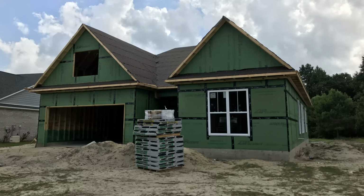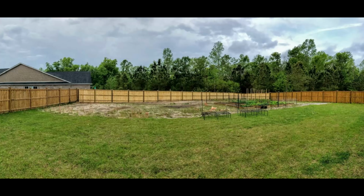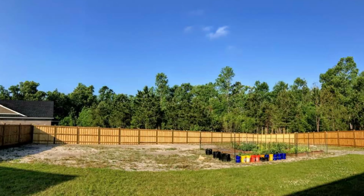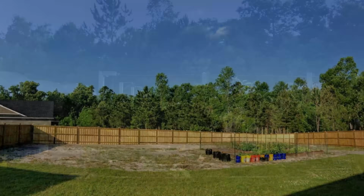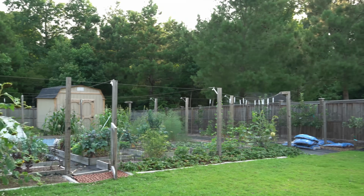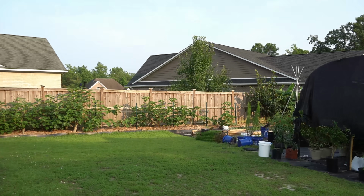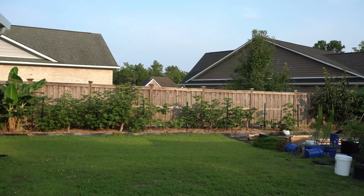I had this house built brand new, so when I moved in, it was nothing more than a clear-cut quarter-acre of sand with a little bit of sod on it and a house plopped in the middle. So there was really nothing here attracting anything but fire ants. Since then, I have completely transformed the property, doing sort of like an edible landscaping arrangement while still leaving just enough grass for my dog to be able to run around and do his zoomies.